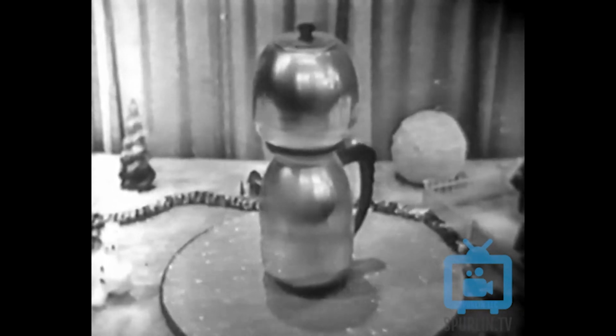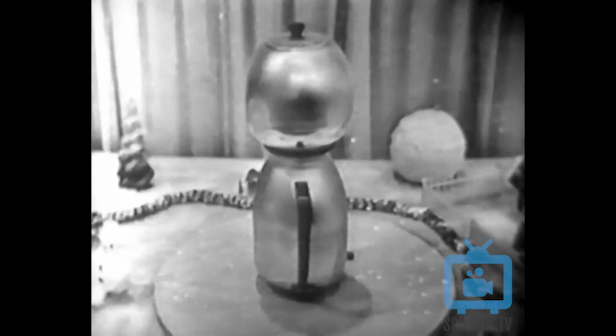Now, there's a gift that will come in handy on Christmas morning, too. A Westinghouse automatic coffee maker. There's no watching, no stirring. It brings your coffee to the very peak of its flavor. Then it automatically keeps the coffee piping hot as long as you want it.